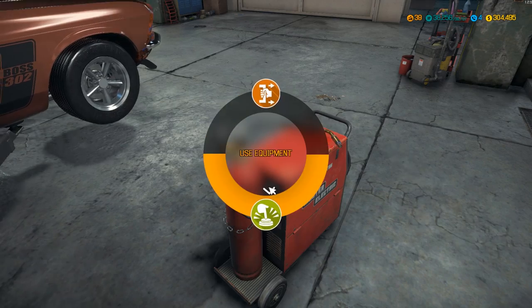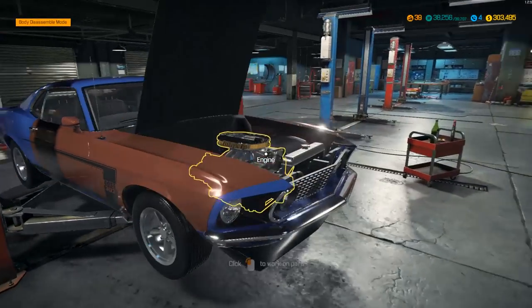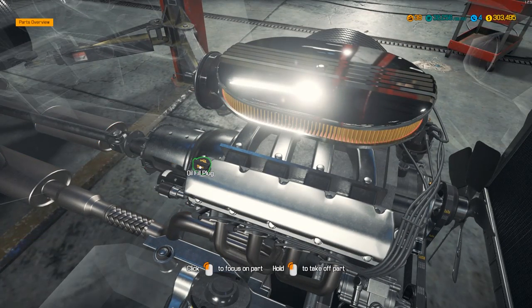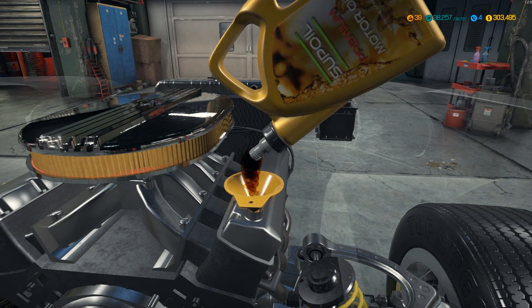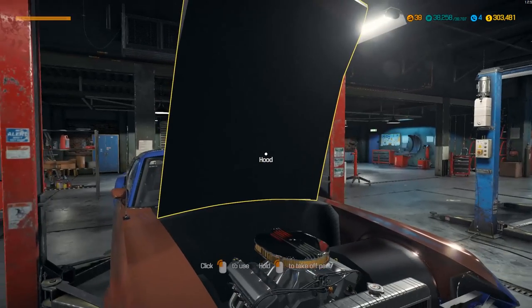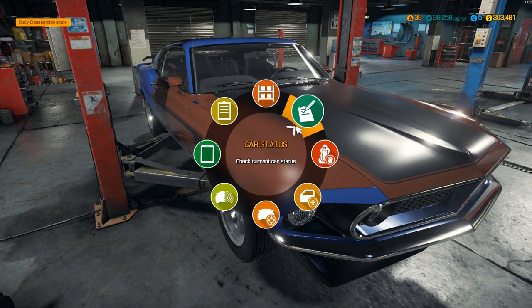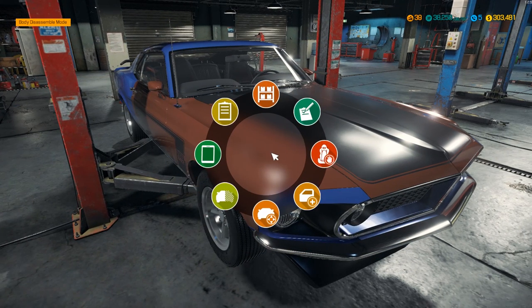Alright. Nice. Let's go ahead and put some oil on this. It's beautiful, man. It's beautiful. Boom. Now we do need to put some license plate on here. But that'll be in a second, because we're going to paint this up.